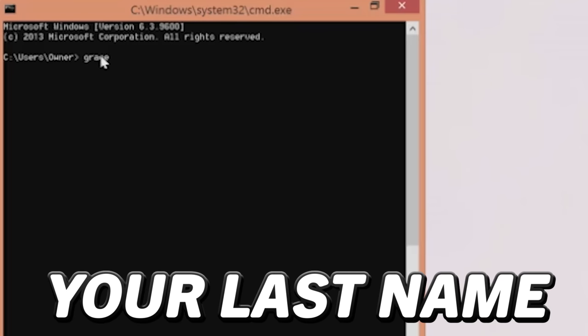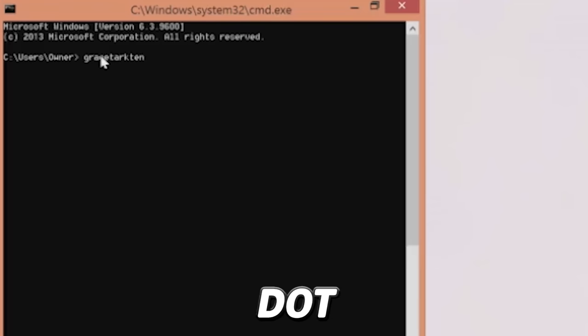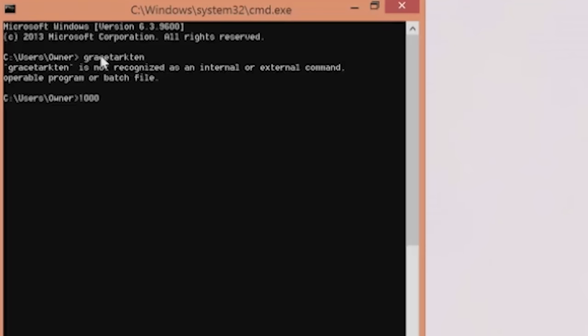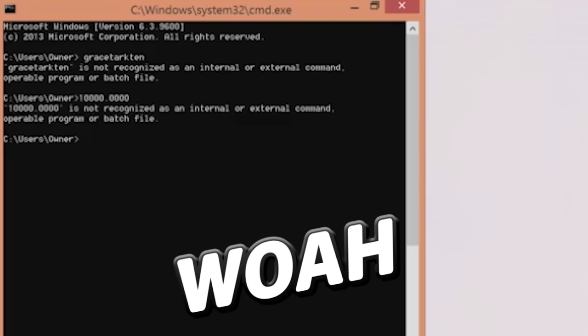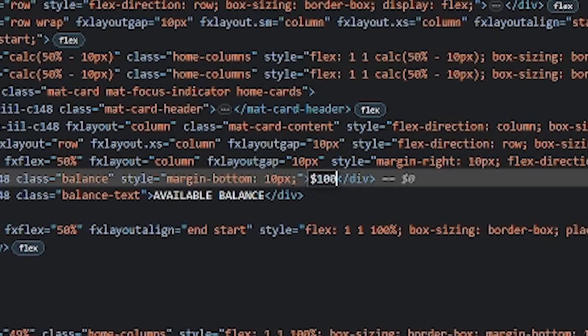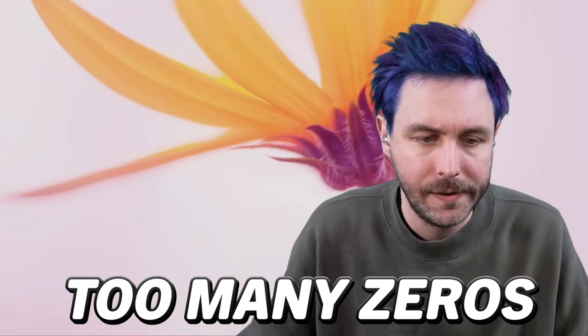Your first name, your last name, two dots, and then 100100.00. Okay? But oops, there's a mistake. The scammer did it, by the way. Whoa. That's not right. They're going to go in and edit the HTML of my bank account and then make it look as if I've transferred a crazy amount of money into my bank, to make it look as if you've received a bunch of money that you now have to send back. There are too many zeros in there.